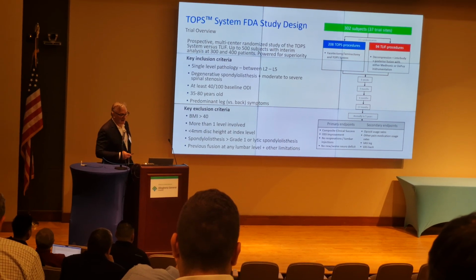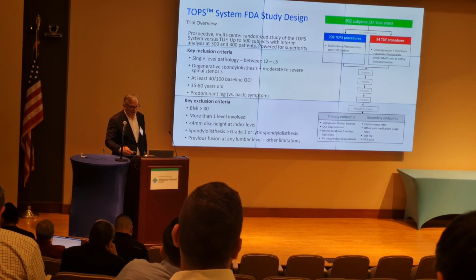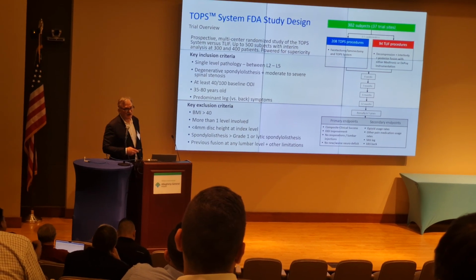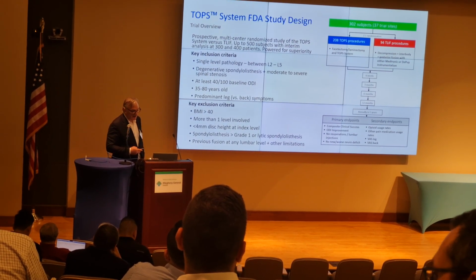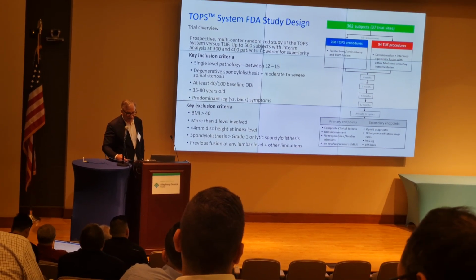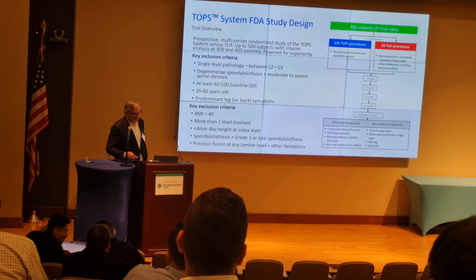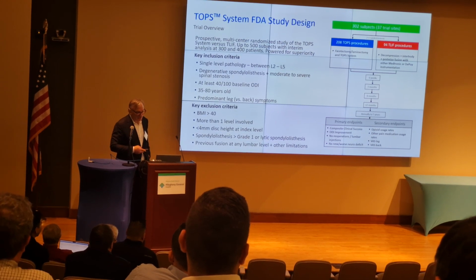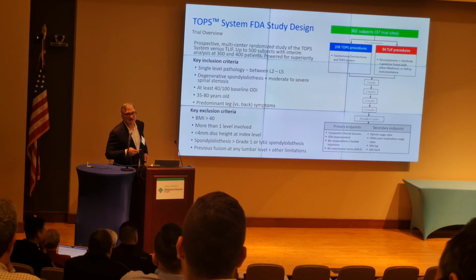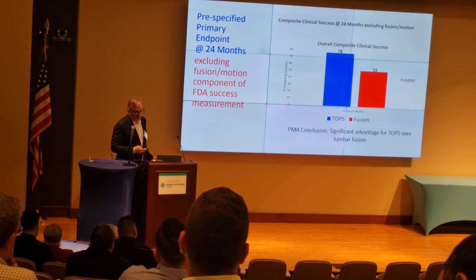So I'm not going to go into the FDA study. This has been published in multiple different ways, and I've discussed it in multiple different forums. But it was a very strongly powered trial, highly safe. The FDA did not require a panel review of it. Got FDA approved, and it's FDA approved now as a non-instrumented motion preservation device for single level pathology between L2 and L5. I'll go over the group that I think most benefits, but it's for patients with degenerative spondylolisthesis, not isthmic spondylolisthesis. And it works. That's as simple as that.